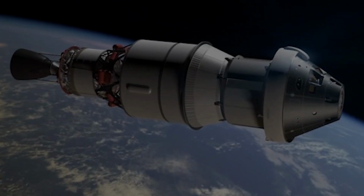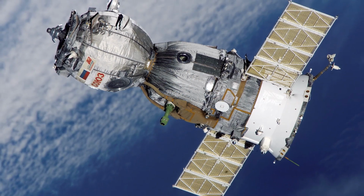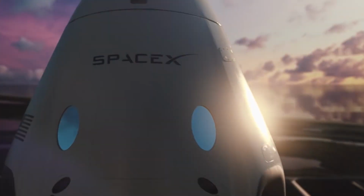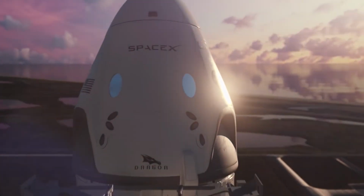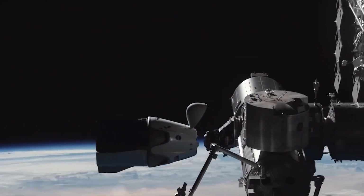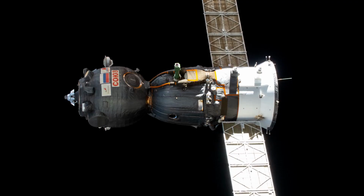Crewed spacecraft. Another type of vehicle that was docked at the ISS is the crewed spacecraft. These spacecraft are used to transport astronauts to and from the ISS and are critical for maintaining a permanent human presence in space. Some examples of crewed spacecraft that have docked at the ISS include the Russian Soyuz spacecraft and the US Space Shuttle.